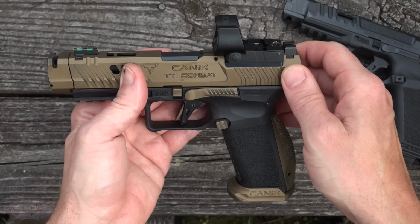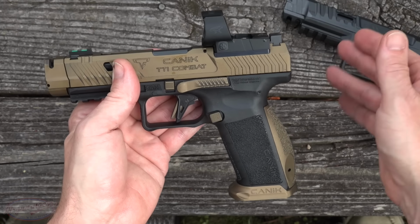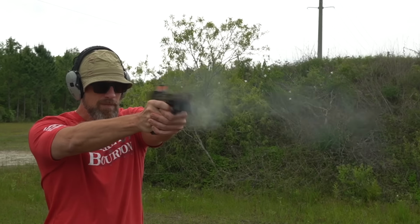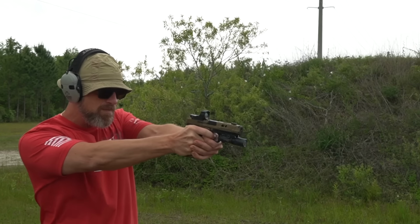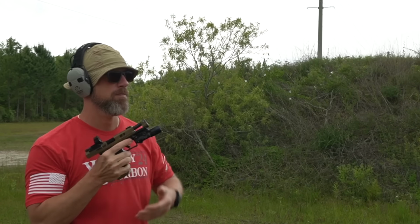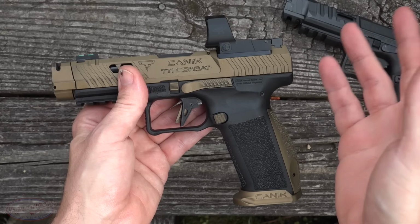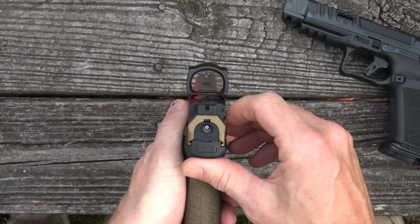I killed that optic, and unfortunate, but that feedback led them to go ahead and make a new optic that is much better in my opinion. This one we've had zero issues with at all. It has a 6 MOA dot, and again, these will be available as combo packages just depending on what you want to go with. But it has a nice large window.